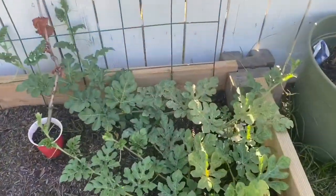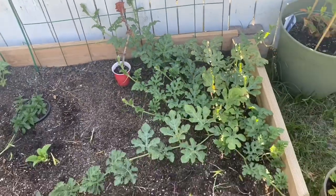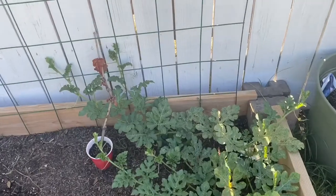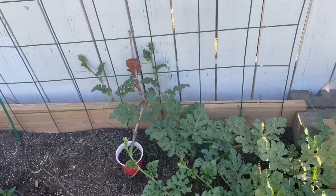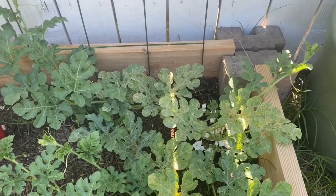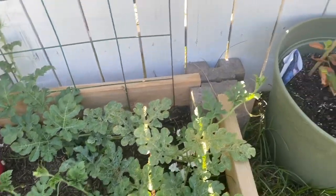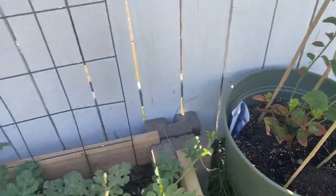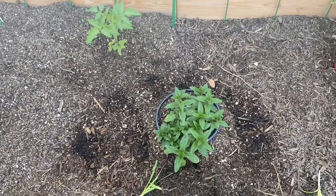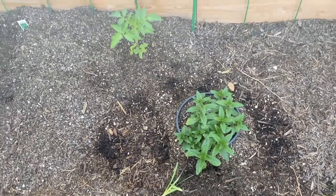All right, so the watermelons are doing pretty good. These are the watermelons that I put inside the raised bed. They're still growing. Vines are looking real healthy. We got a couple of questionable leaves over here, but I'll tend to those later. Blueberries are still alive. And this is the mint that I planted in the last video. So I put it in a pot and I put it into the bed to hopefully keep the cats out.